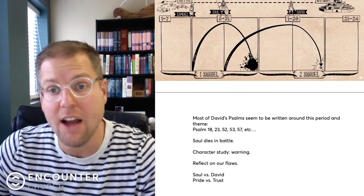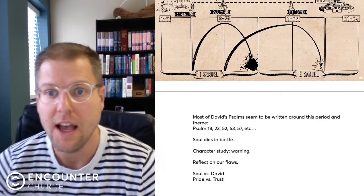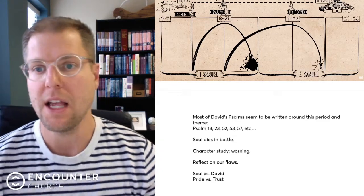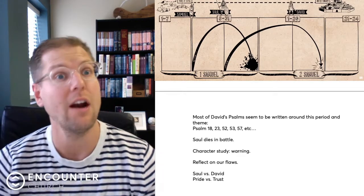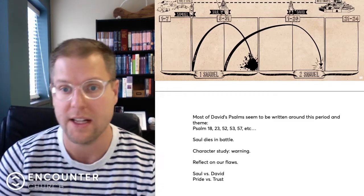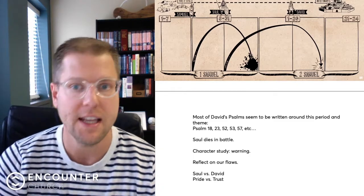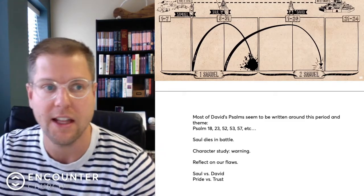As a fun side note, David wrote a ton of songs in the middle of your Bible. It's Psalms. Most of these were written around this time period and also around this theme about opposing the proud. God is at work and he's raising up a king. Psalm 18, 23, 52, 53, 57, and so on. There's a lot of them.